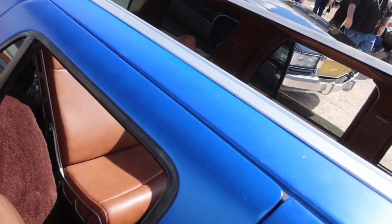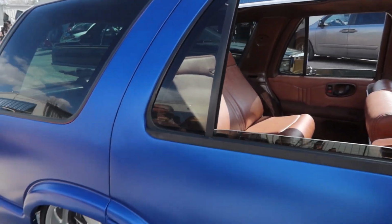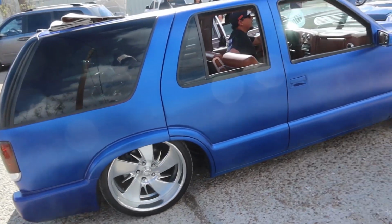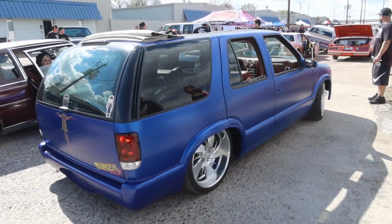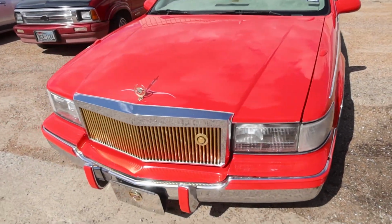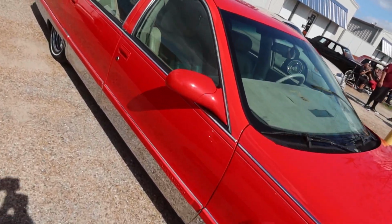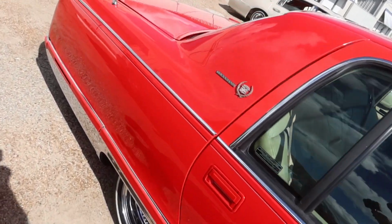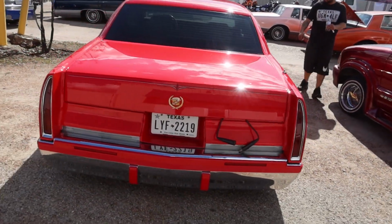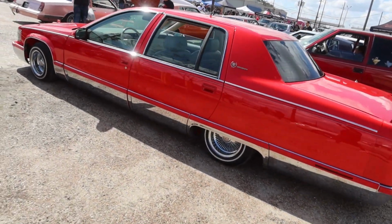Hey, the Blazer is sick, bro. God, look at the guts. Boy, on them intros. Man, this red popping. God. That thing shining. Typically red don't look good on lowriders, but this one, whoo, look damn good.